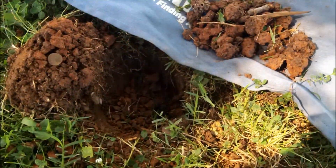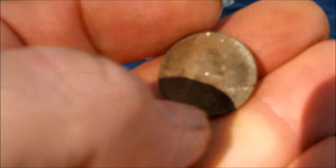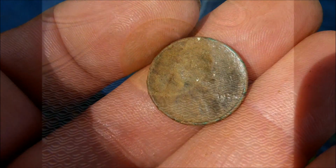Well, I checked the hole before going, and I got a signal right next to where I got that war nickel, and I dug down about 3-4 inches and got myself a nice early weedy. And from what I can tell, it looks like a 1934. So, very cool, a war nickel and an early weedy. Not bad.